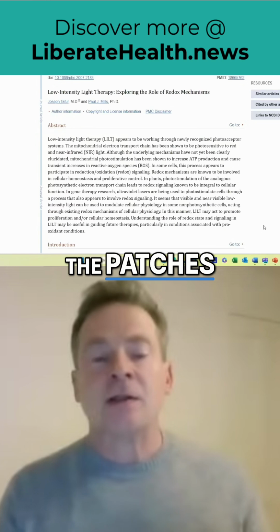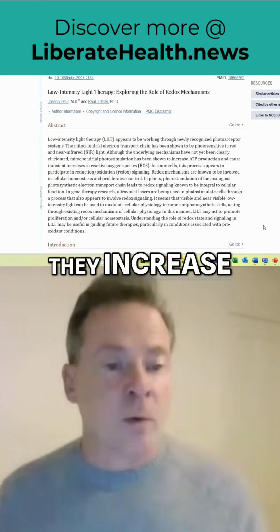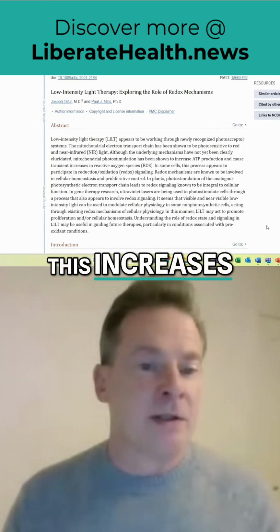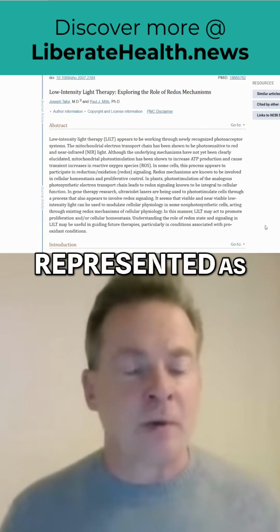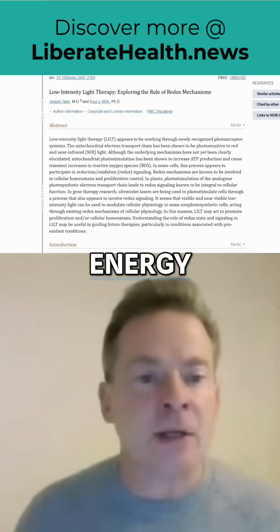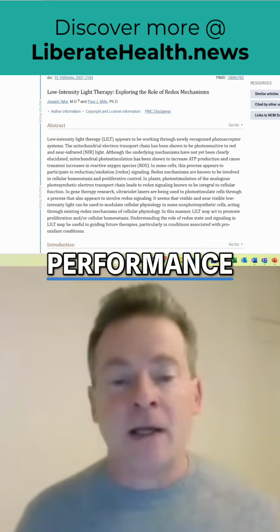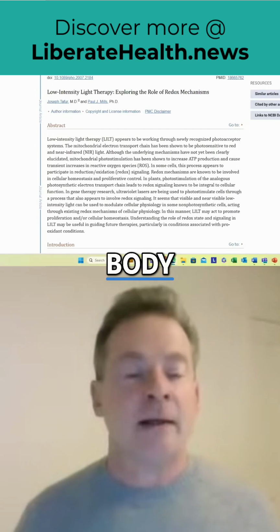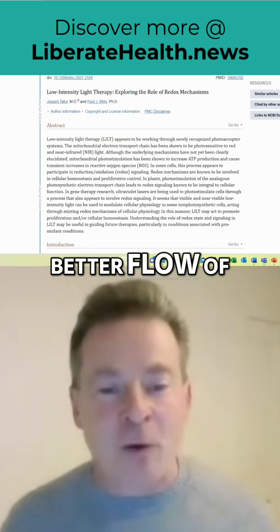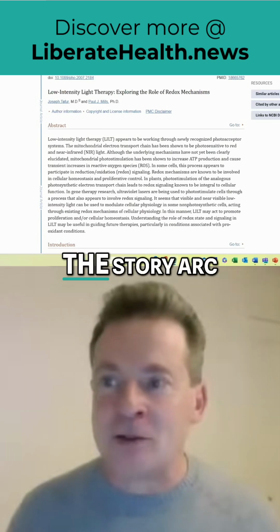The patches stimulate the skin with light. As the patches stimulate the skin with light, they increase production of cytochrome C oxidase. This increases ATP, which is represented as an improvement in overall mitochondrial energy. And this leads to improvements in athletic performance, the flow of energy through the body, better tissue conductivity, better heart rate variability, better flow of energy through the meridians. Now we have completed the story arc.